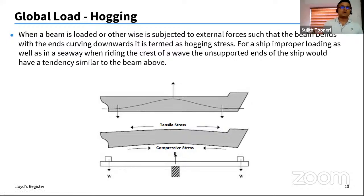Many of us know what it is. Hogging is when the wave crest is at the middle of the ship. So the phenomenon here is that your deck will be under tensile and the bottom will be under compressive stress. The failure will be, if you don't have enough stiffness in the bottom, there will be compressive buckling. So there is a formula to determine the critical compressive buckling of the panel, and you will derive the actual compressive stress. If it is higher than the critical compressive stress, that means that plate will collapse. So we precisely calculate and see whether it complies or not for the hogging effect for the bottom structures.